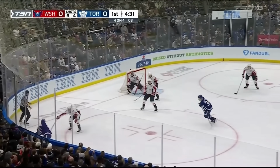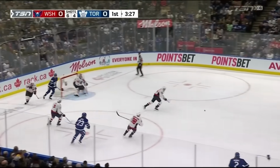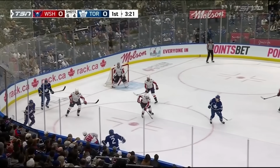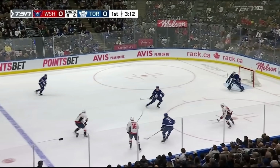A shot by Ekman-Larsson went off a leg. Nyes gets there first to play it back to Tavares. Tried to get it back to the point. Just did. And then a shot deflected wide and just went wide of the net off the stick of Myers. The blue line, but it's out into neutral ice. Benoit couldn't chop it out.